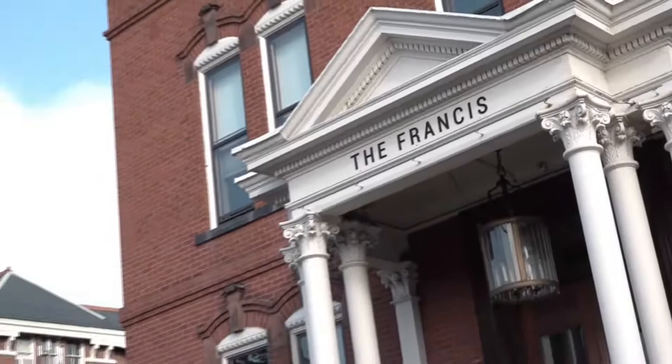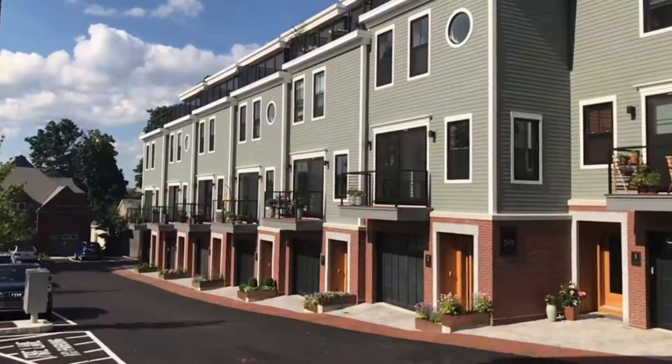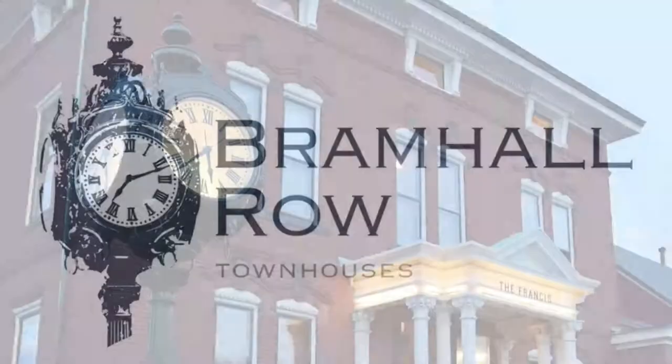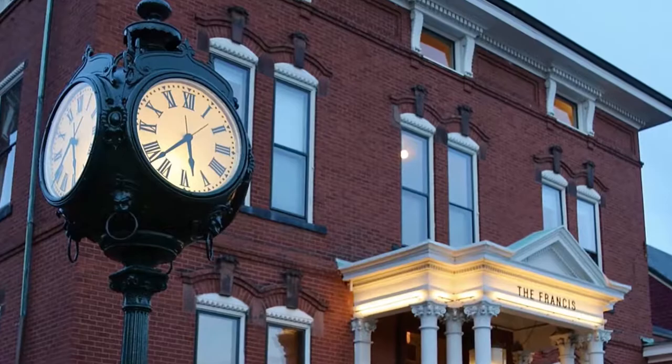This project would not be possible without the generous financial contribution from many. I'd like to thank the owners of the Francis, Nate Deloise, Tony Deloise, and Jeff Harder, and also acknowledge the generous contributions of the neighbors here at Bramhall Row, with special thanks to Peter Munsey. And I'd also like to thank the partners of Bramhall Row LLC and Center West LLC for not only contributing to this clock restoration project, but also for their investments in this section of Upper Congress Street.